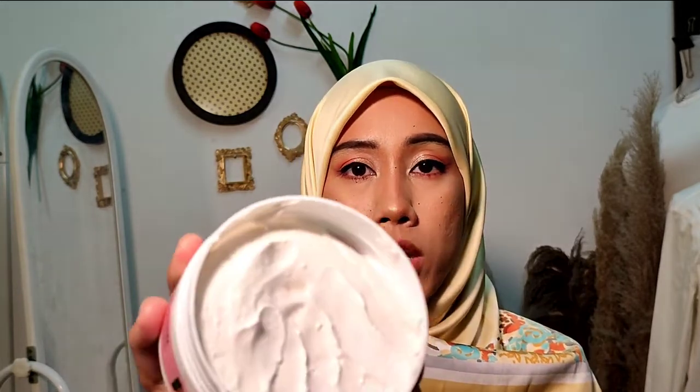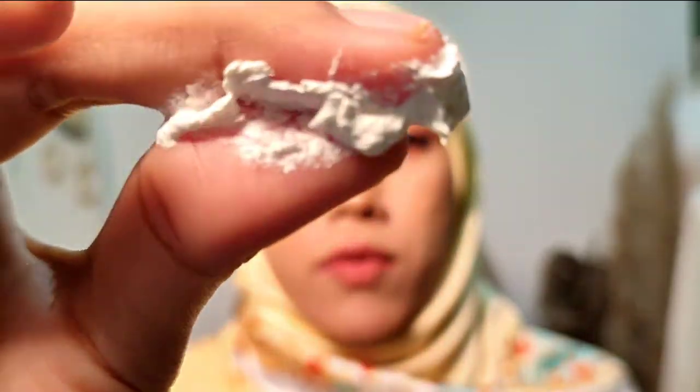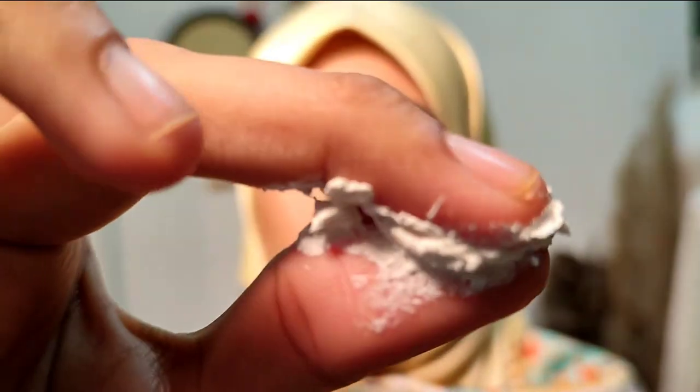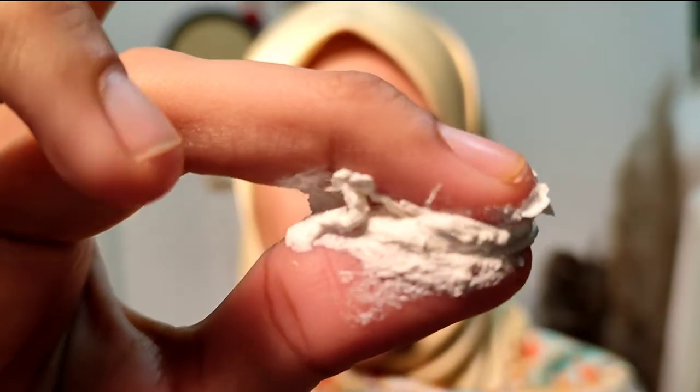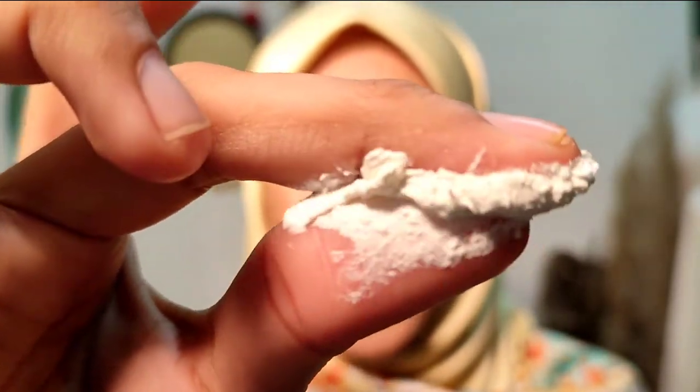So this is what it looks like inside. It has microbeads, but very micro. It is not like a sugar scrub. It's not abrasive towards the skin. The scent is very fresh. The texture is very nice, like whipped, and it has microbeads, but they're very tiny and gentle. You barely feel it on your skin.